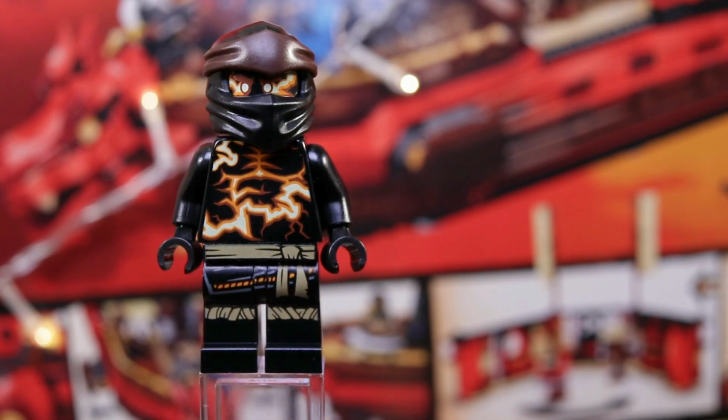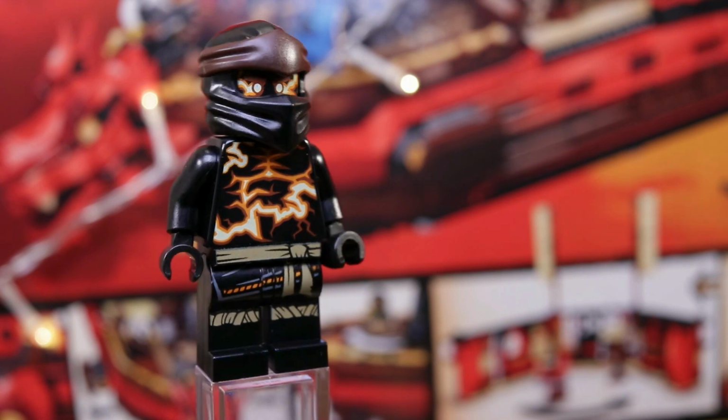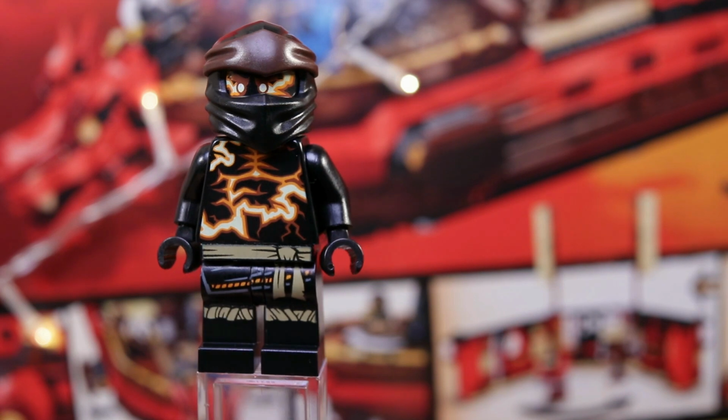That torso's got this kind of random electric crackled molten effect going on there. And then for the front of his legs, got that kind of beige belt that hangs down a little bit. Got a little bit of printing there on the knees. And we've got a little bit of orange stitching going on there as well. I think he looks really cool. I'm definitely glad to have him in my collection. He's quite a rare figure as well.